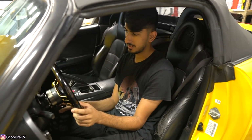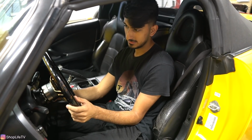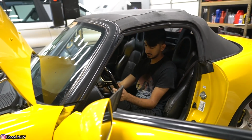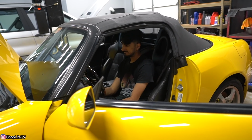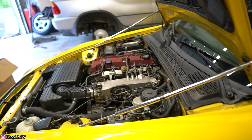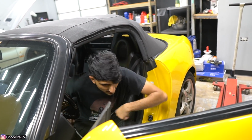Check engine light came on right away. And it sounded like more than a rattle. It sounded like the timing, something is still not right. Oh man. I'm gonna take everything back apart. Oh, it is what it is.